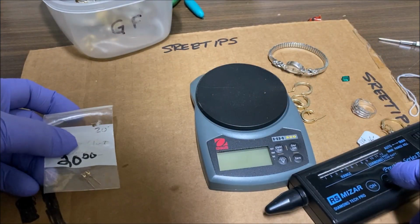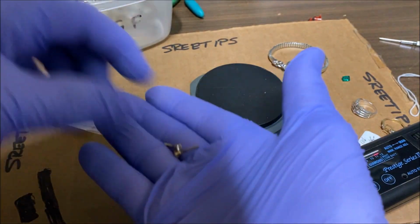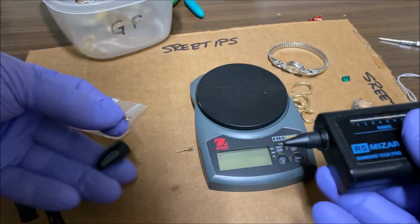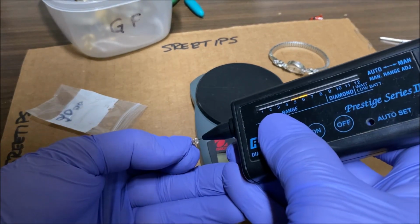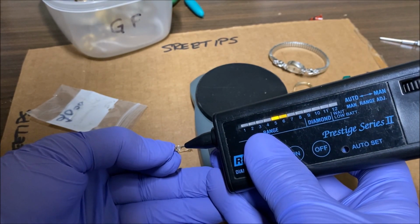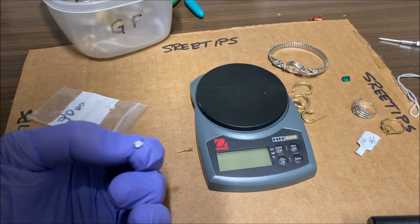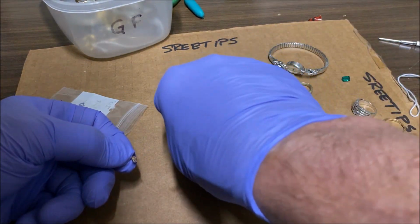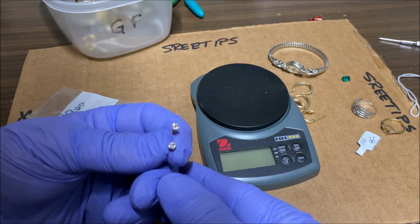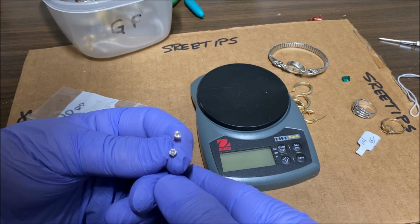Oh yeah, I forgot about these. One other item here. These are some earrings that she found for 20 bucks. And if you notice here, they are diamond. Pretty nice sized diamonds too. Probably 1/10 of a carat. So we've got a set of 14K gold earrings with 2 1/10 carat diamonds. Pretty nice ones for 20 bucks.